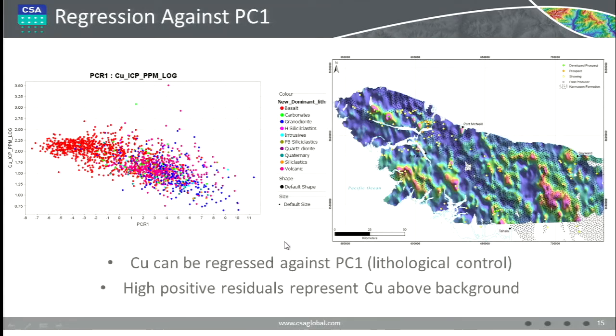I mentioned this previously. One of the things you can do if you can demonstrate that a principal component is lithologically controlled, such as principal component 1, is do a regression against that principal component using copper, and then look at the residuals, plot the residuals, and again, we've tended to move the copper anomalies off the Carmoutzen. We still have that Mount Hall-Gabbro anomaly, because that, if you recall from an earlier slide, wasn't accounted for in the Carmoutzen signature from principal component 1, and really these high residuals represent areas of elevated copper that we're going to be interested in.